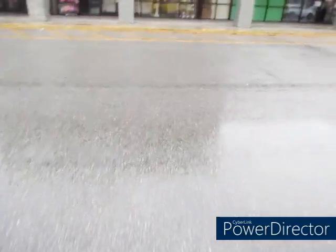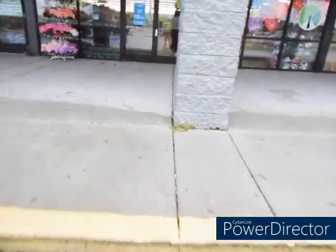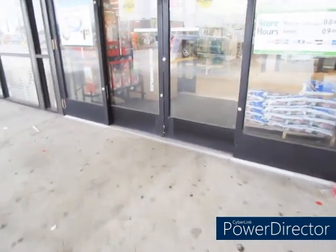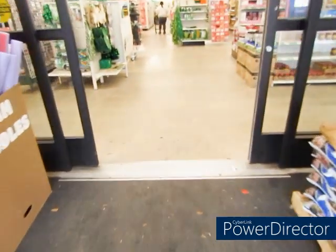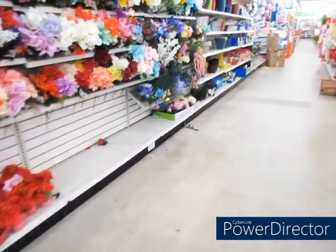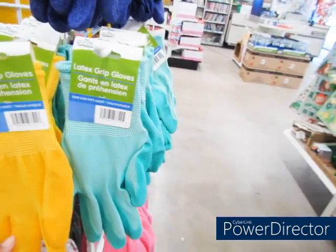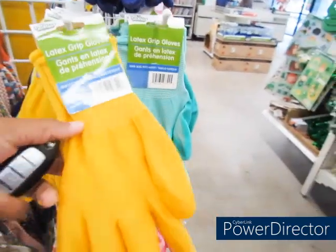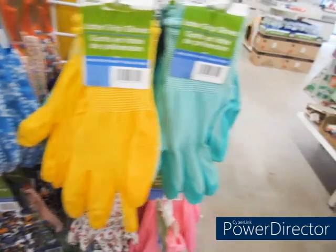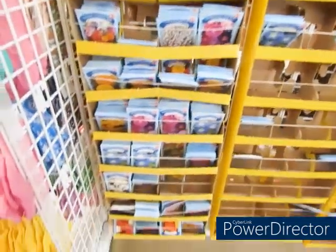All right, y'all, walking up to the Dollar Tree. Oh my goodness, y'all, I just be so excited when it comes to this gardening stuff. Okay. I know the garden stuff is right over here. Okay, so let's see. Y'all know I showed y'all these gloves the other week at the other one. They nice. All colors. So these are the seeds they got so far.